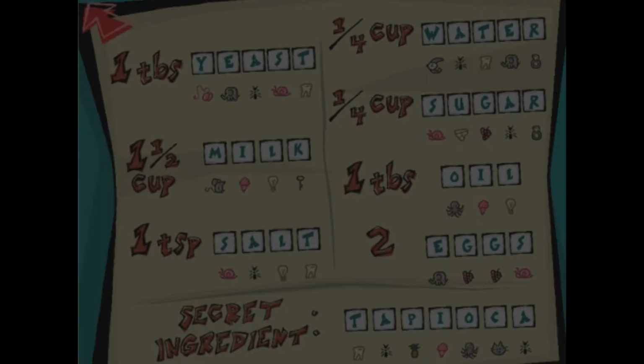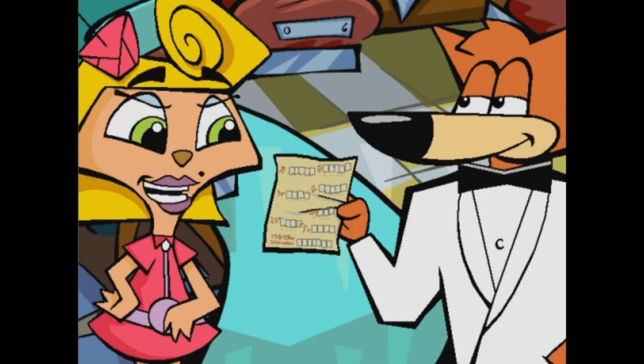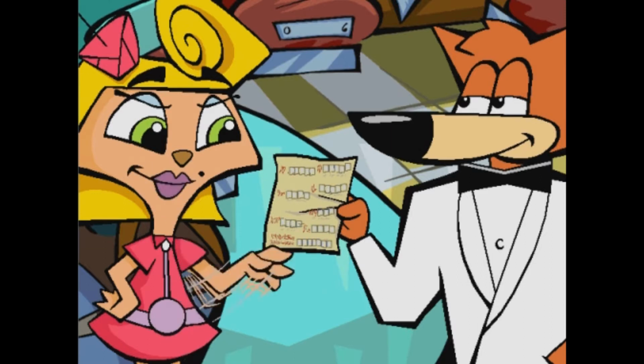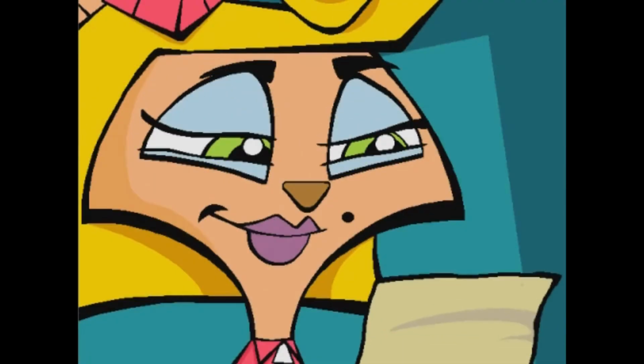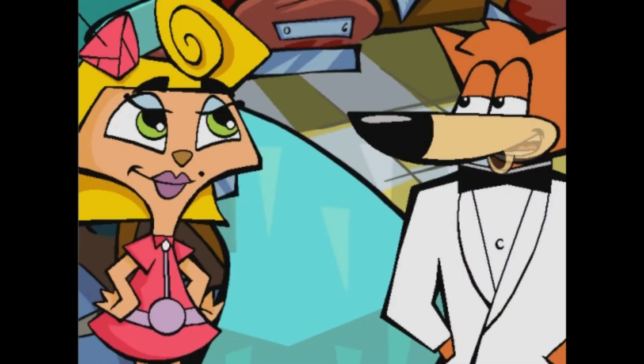I did it! I've cracked the culinary code for Secret Donut XY. It really was no match for a super spy such as myself. Let me have a look at it. Yes, yes, not too difficult. Okay, not a problem. You just need to bring me some fresh tapioca from the heart of the jungle. Fresh tapioca? Uh-huh, from the jungle. From the jungle. Fresh tapioca from the jungle.